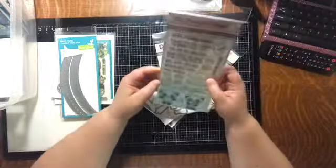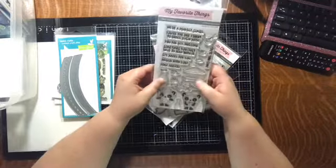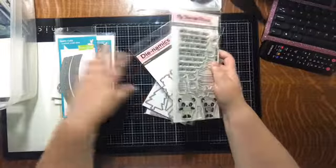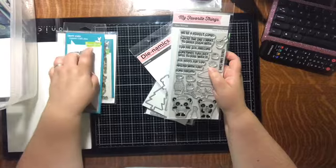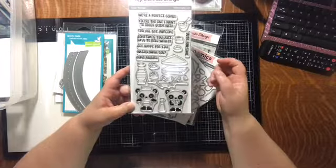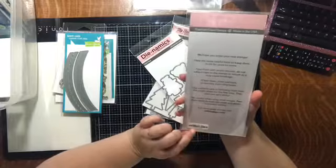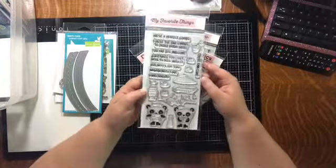Also, My Favorite Things, this one I've tossed around and debated and debated about getting. I really wanted the sushi themed one from Lawn Fawn, and I just never actually purchased it. But this one, I liked maybe a little bit more because I like the pandas. The pandas are really cute. So this is from My Favorite Things, and it's called Sushi Date. It's a large 4x8 stamp set here.